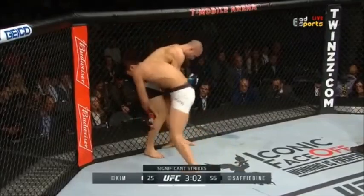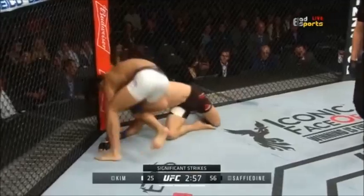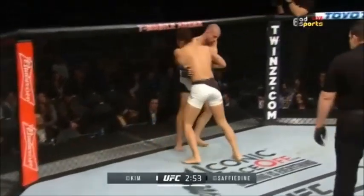Let's take a look at the numbers again. Saffiedine better than a 2-to-1 ratio. And even when Kim gets him down, Saffiedine springs right back up. Yeah.